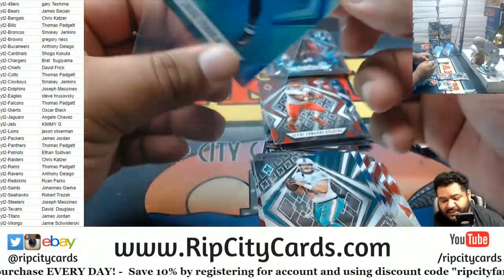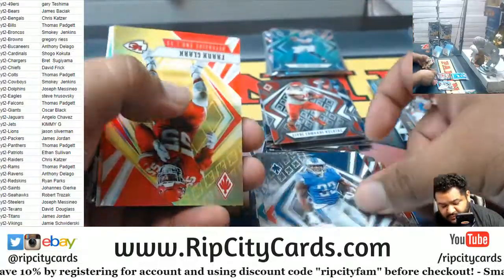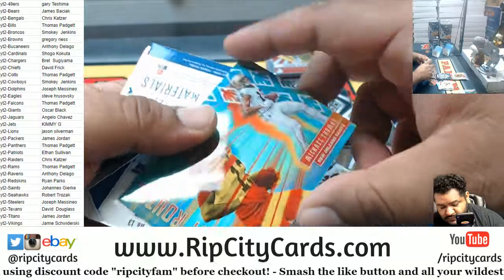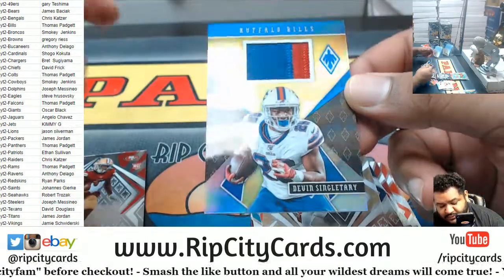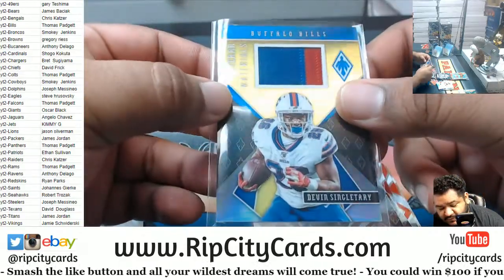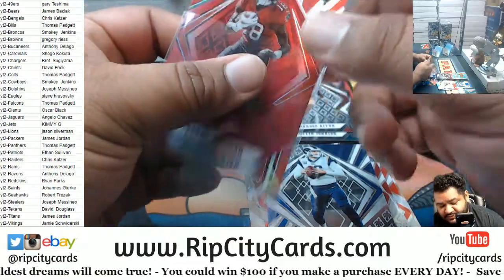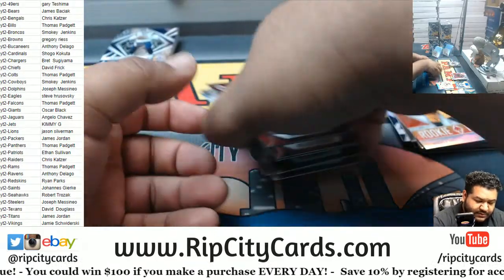Jake Fromm for the Bills to 175. Got this dummy card. Got Frank the Shark Clark for the Chiefs. That is to 75. Michael Thomas Saints Hot Routes. That's the 175. The veteran material, nice two color. If you angle it right, it's three, but two colors really. For the Buffalo Bills, Devin Singletary to 25. Singletary is a beast. Bills looking pretty good this year. Tyler Johnson, rookie for the Bucs, to 299. So far, that's what we got going on.